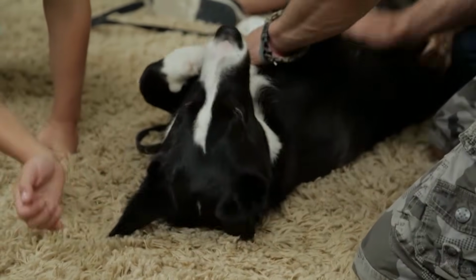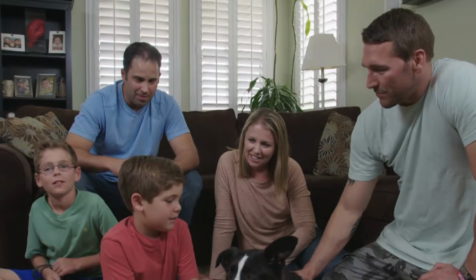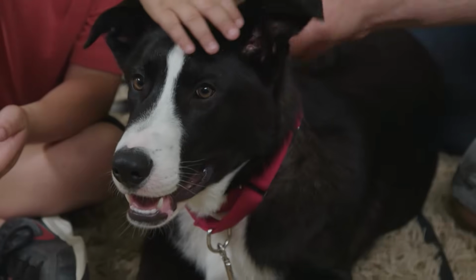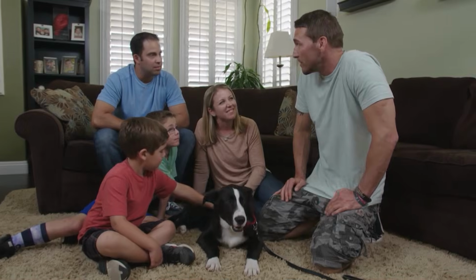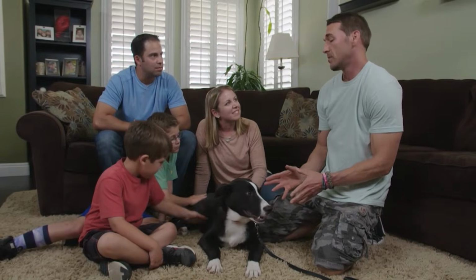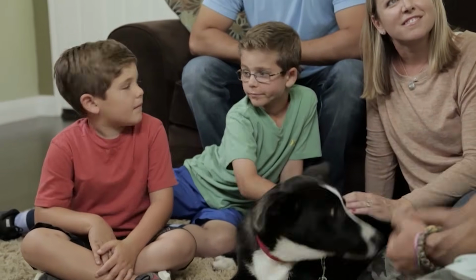Oh, there you go. What's the first thing you're gonna do with him? Play with him. What about playing ball? You like playing ball? Mm-hmm. So I remember when I came here the first time, you guys expressed what an active family you were, and you wanted to take Bandit everywhere with you, including the beach. So what I did for you is I trained him to be off-leash, but I just don't want to hand him over to you without showing you the basic fundamentals on how to handle him.